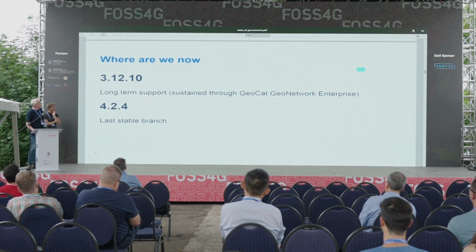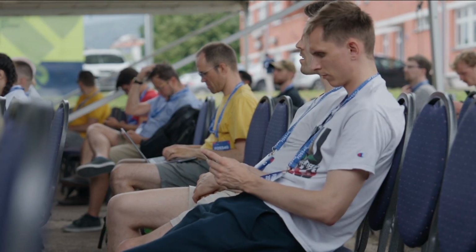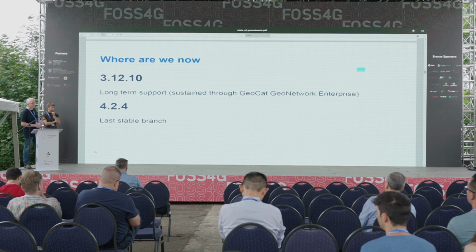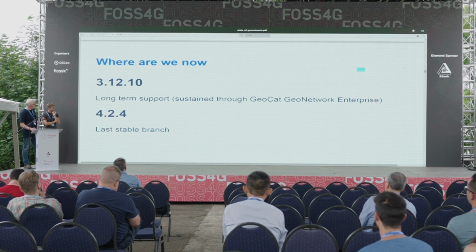So where are we now? We maintain a long-term supported version on GitHub, version 3.12.10 currently. It's mainly sustained through our GeoCat Enterprise product. But we make sure that all the changes that happened for that enterprise product feed back into the 3.x release. And currently we are stabilizing on 4.2 for the latest version that includes Elasticsearch as a backend system for indexing and so on.